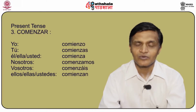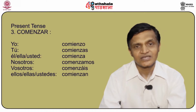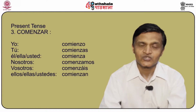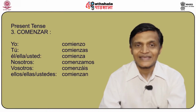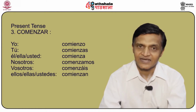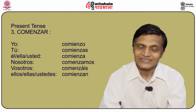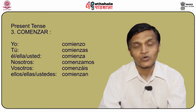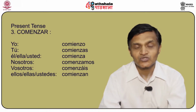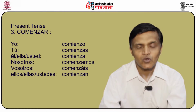Again, we would like to talk about another verb like comenzar. So, the stem changing verb comenzar is conjugated as comienzo, comienzas, comienza, comenzamos, comenzáis and comienzan. I repeat, yo comienzo, tú comienzas, él, ella, usted comienza, nosotros comenzamos, vosotros comenzáis and ellos, ellas and ustedes comienzan.